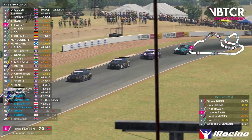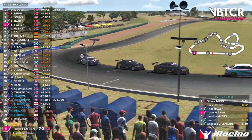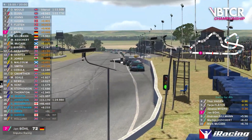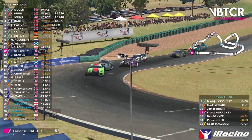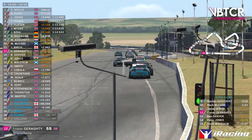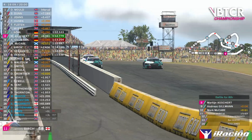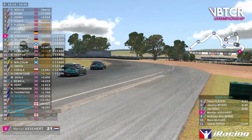Jack Johns will be happy to see these guys battling behind, but with the two Luminous Racing drivers behind, they'll be working together to somehow find a way past Johns and snatch that last place on the podium. Fraser Geraghty really struggling. It's Birch getting ahead of him. Denyer and Jones right behind. As you see, Assert just moving up a place past Gilman there.